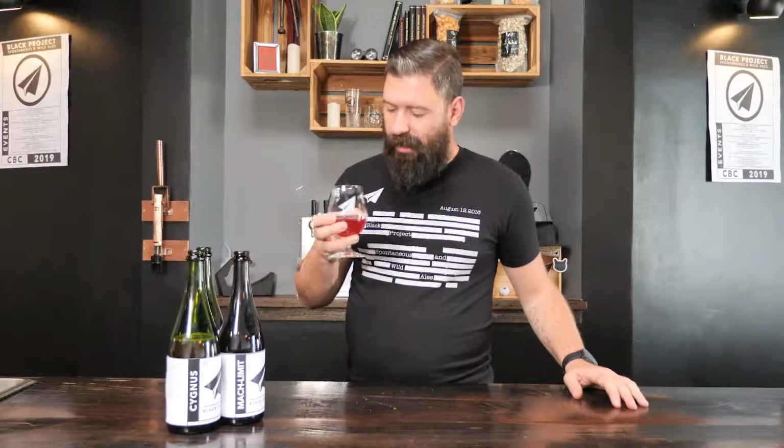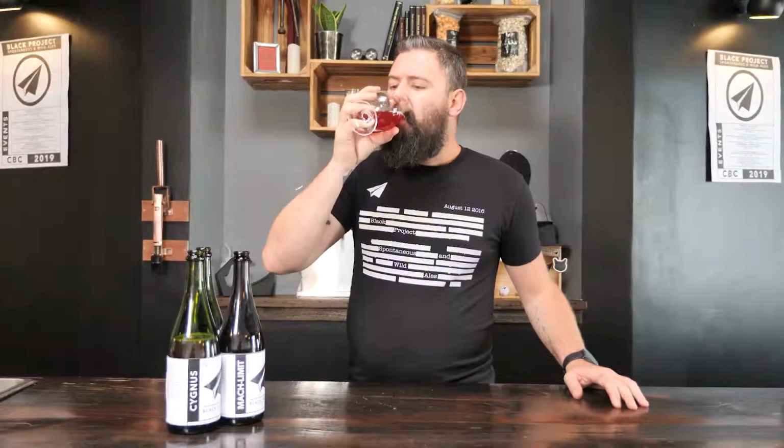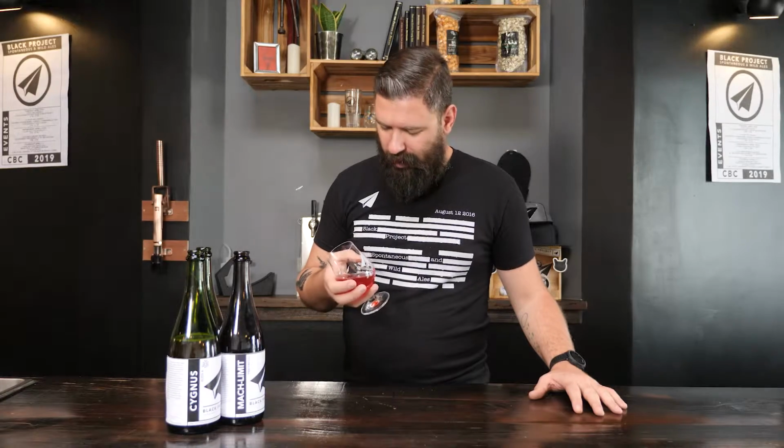So it's definitely raspberry on the nose, great color. It really just looks like it glows. Yeah, raspberry funky complexity underneath of it. Tart like a raspberry, but not overly tart or like battery acid. It's really a mild fruity tartness. Yeah, it's really great. It's one of my favorite ones we've done.